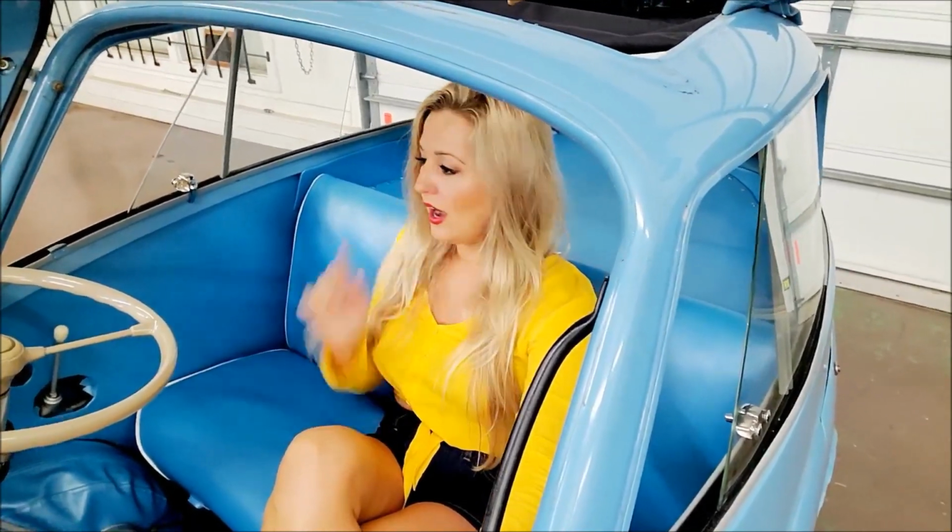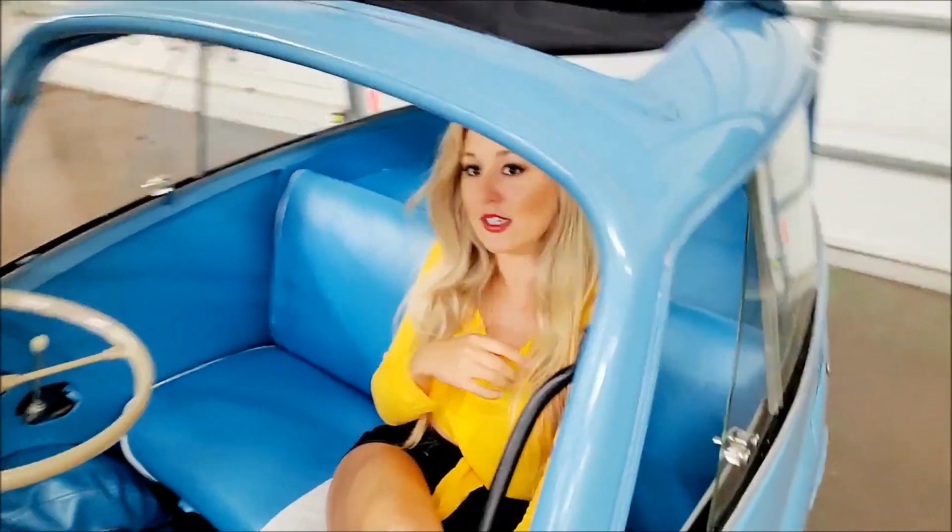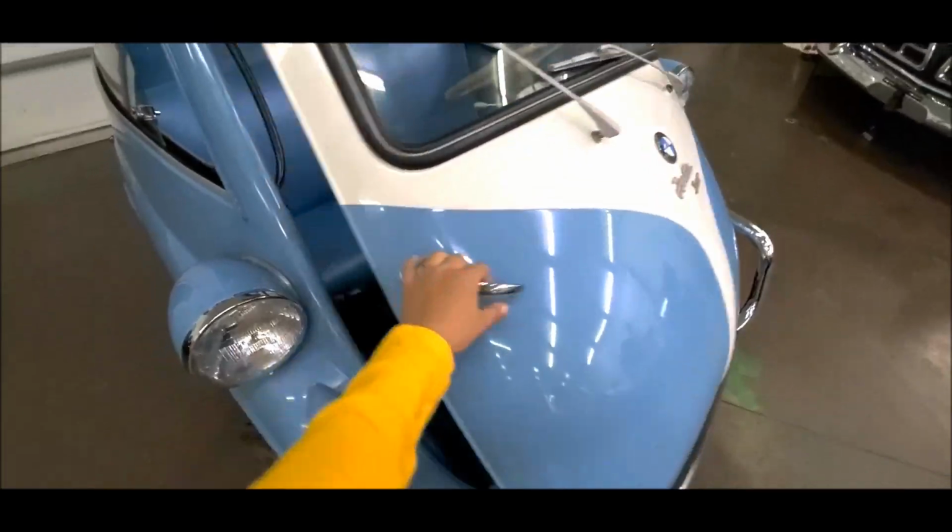All right, I'm gonna flip this out and show you the interior because it's super cute. Look at this, it's a two-tone seat I'm sitting on. How about that? Okay, I'm gonna flip this over and we're almost done.